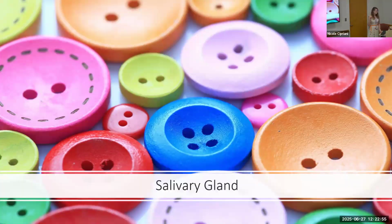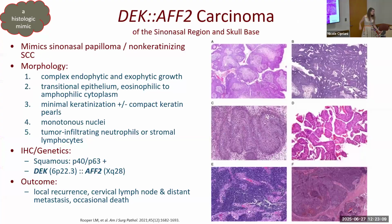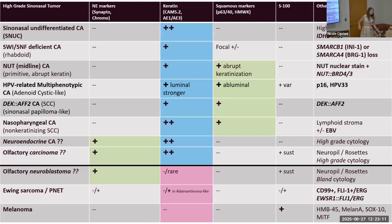So that was sinus. Questions on sinus? What is your recommendation for the best immuno panel? So if you're dealing with a spindle cell tumor, it's just going to be these. If you're dealing with an epithelioid tumor, it's going to be a generic keratin, like an 81, 83, and a P40. To me, P40 is much more specific than P63, so I prefer P40.